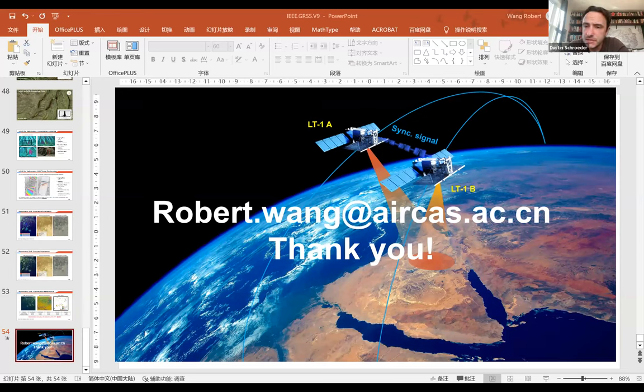All right, so there's a question which says, is the data used for the detection of coastal erosion using interferometric techniques? So are you using InSAR to detect coastal erosion? We have not tried it yet, but it is definitely possible.